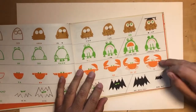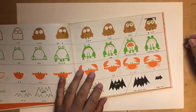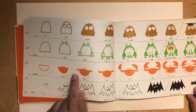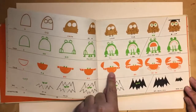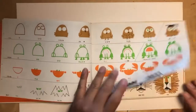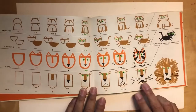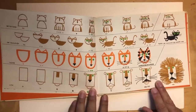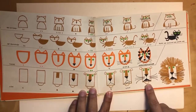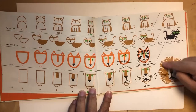And then, it's stylized here by Ed Emberley. So, just follow along. Just keep adding the shapes. And then you got your crab, you got your bat. I used to trip out on this lion a lot. I don't know why. When you get to the mane, all of a sudden you just throw in all the random squiggle lines.